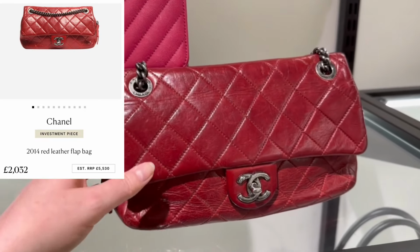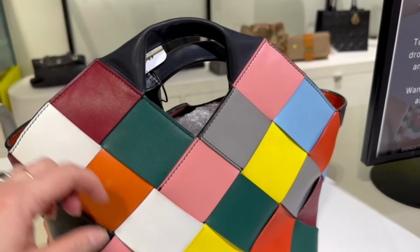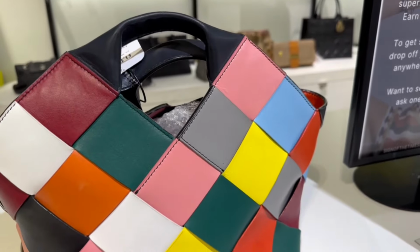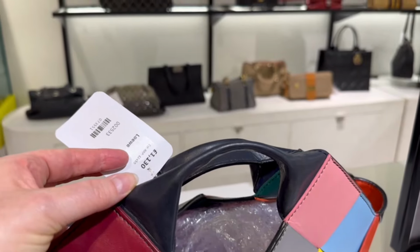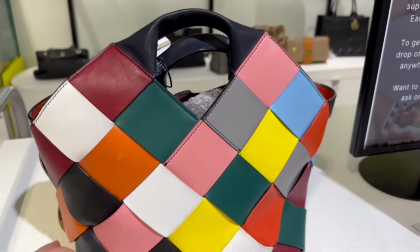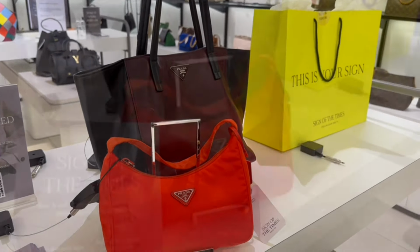There's a few Chanels as well. Can't quite see the price. They're a little bit beaten up, I would say. And this LOEWE bag I was considering really badly because I really like the interweave and the colors of this. And it's 1,130. I seem to remember this was really expensive. It's a quite nice Prada bag. The colors are very now.